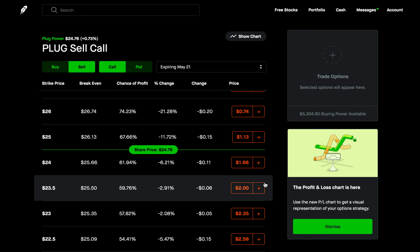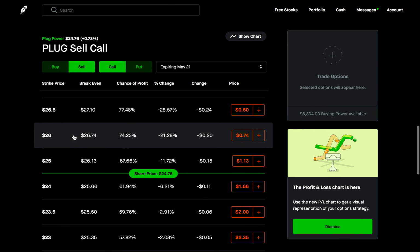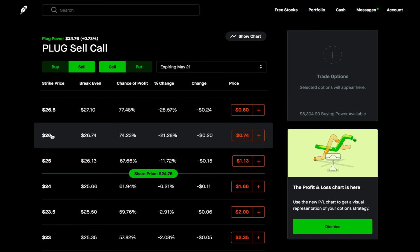So first of all, let me go quickly through what selling covered calls means and how it works. In order to sell a covered call, you do need to own 100 shares of that stock. So if I wanted to sell a call on Plug Power, I do have to own 100 shares of Plug Power. I don't, but let's just assume I do for this video. Now let's say I wanted to sell this call right here with a strike price of $26. So here's what's going to happen when I sell this call.